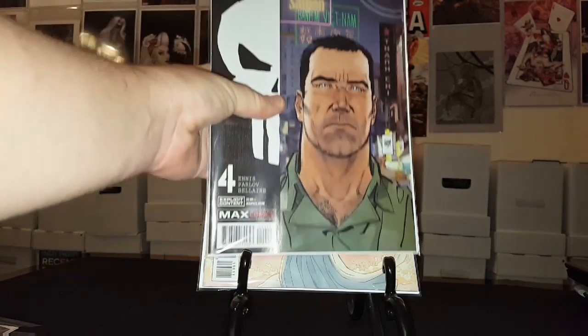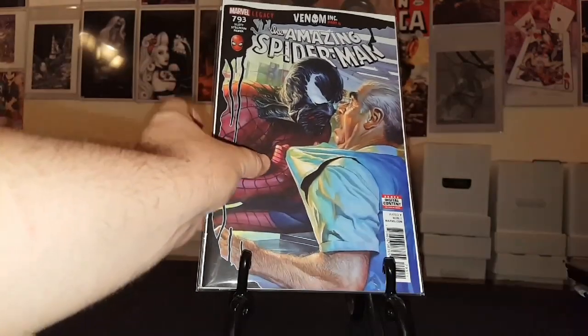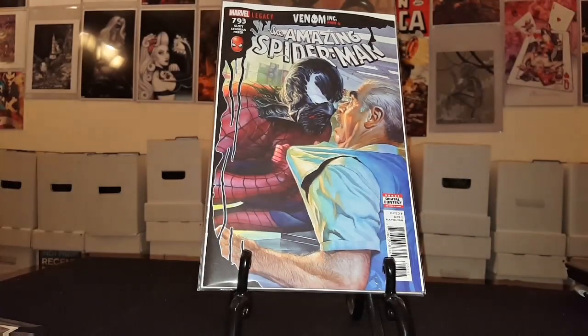And then another book that I'm really stoked to read is Punisher, The Platoon, number 4. This story has been pretty good so far, guys. Any of you Punisher fans should definitely start picking that up. Then Amazing Spider-Man 793. Another awesome Alex Ross cover. Looks like Spidey's being taken over by the symbiote.